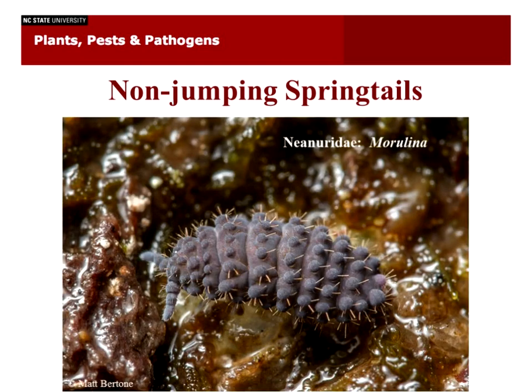Now, one of my favorites is the genus Morulina. This is a photo I took out in Pisgah State Forest, and this is on a seep on some rocks that had a bunch of algae, and this little tiny springtail, only about 2 or 3 millimeters long, was crawling around in it, and it looks like a pincushion. Again, very warty appearance, no neck. You can actually see the ocelli here on the side of the face, and very short, stumpy antennae. So this is, again, another neonurid springtail.